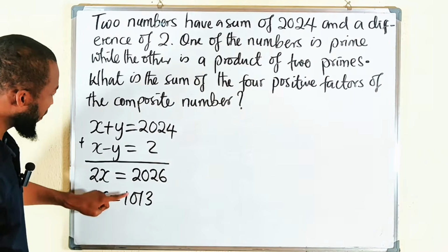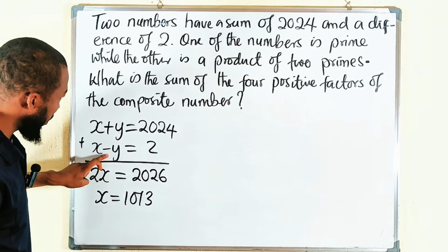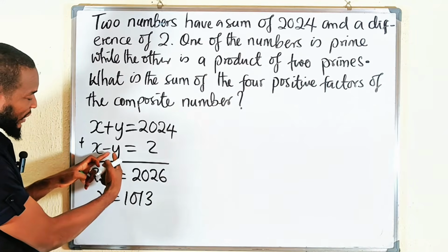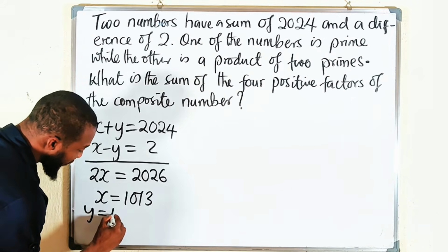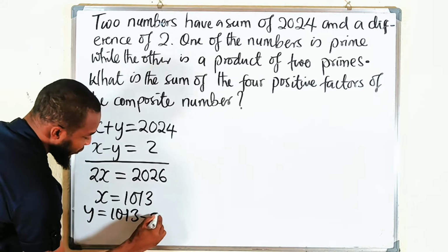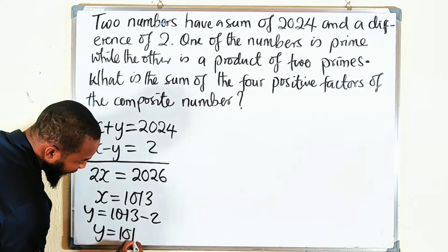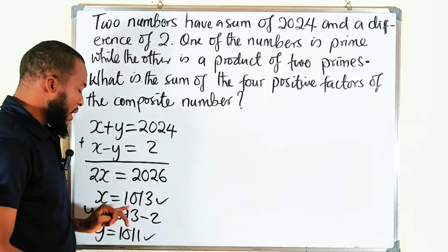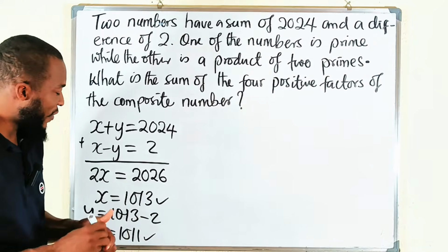Then you can plug in x into either of these two equations to find y. So let me use this one. From here, you can make y the subject, which is going to be what? x minus 2. So y will be equal to x, which is 1013 minus 2, which implies that y is equal to 1011. So these are the two numbers we are talking about. 1013 and 1011.